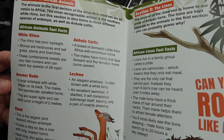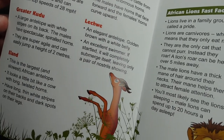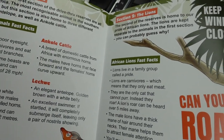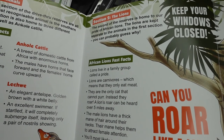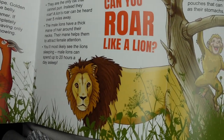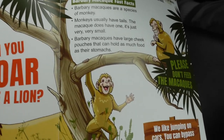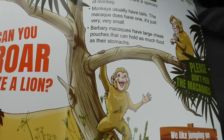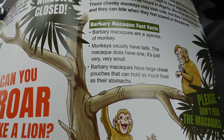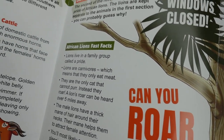This leaflet shows you what you can expect to find and see on the drive-through reserve, the drive-through safari. All these different animals. You can skip the monkey area when you're halfway through the reserve. There's an area where you can go straight on and miss the monkey area, or you can take a left. So just keep an eye on the signs.